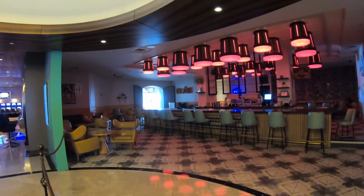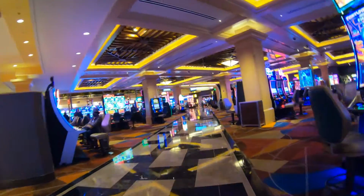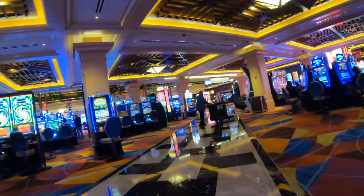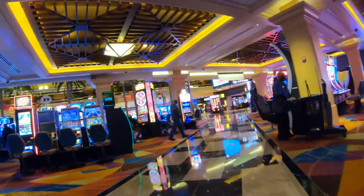This restaurant's called Olan by Garcia's. It's a beautiful restaurant with beautiful panoramic views of the ocean. It's been closed for quite a while now, and it's no longer listed on the Tropicana website, so I'm not quite sure what's going on with this restaurant. Of course, if you guys know, let us know in the comments below.